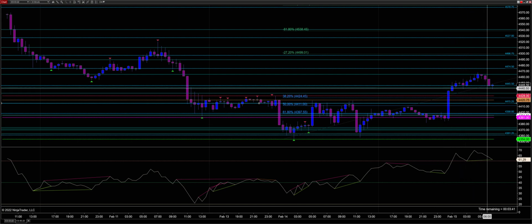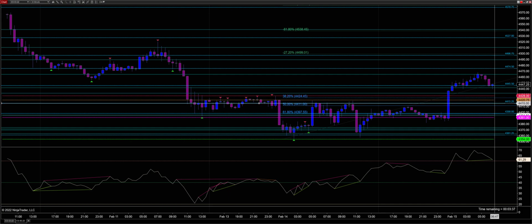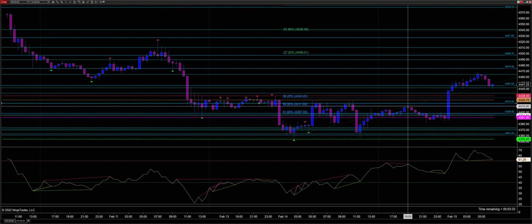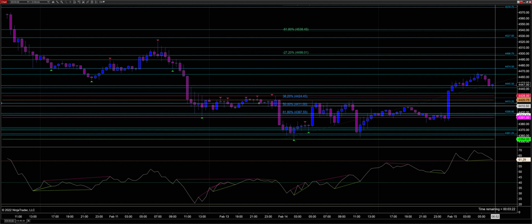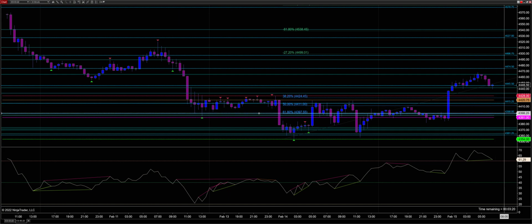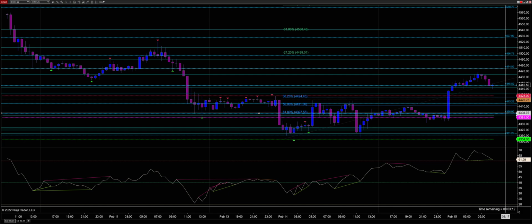So if we pull back and we can't hold the top end of this chart, this area, and we can't hold the 50% retrace, which was the major high from the overnight that we rejected from, if we can't hold there, then that 98 is exactly the 61.8. And if you look here, this other swing high is just a few ticks above that. So that would be another area that seems relevant to me.